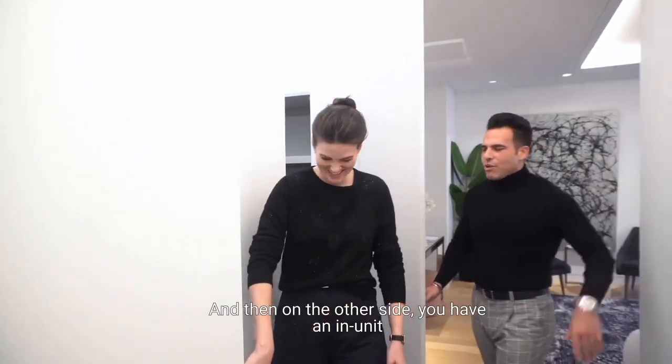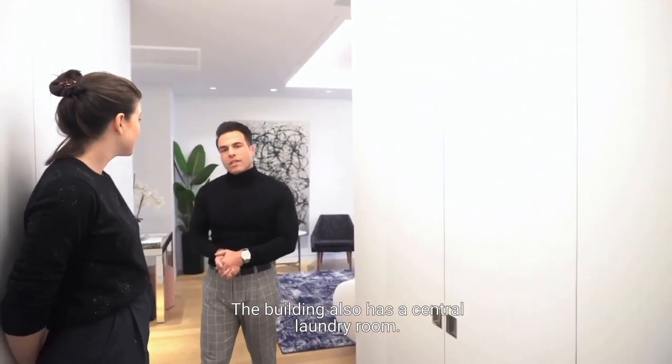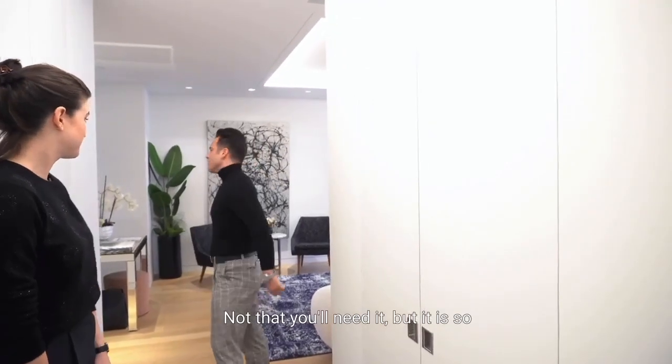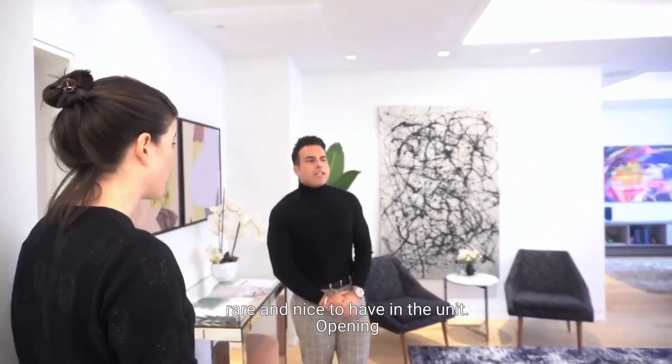And then on the other side you have an in-unit washer dryer, also rare for a post-war co-op. The building also has a central laundry room, not that you'll need it. But it is so rare and nice to have in the unit.